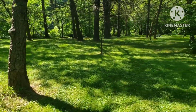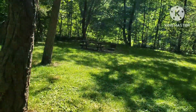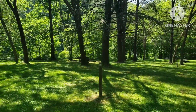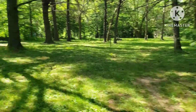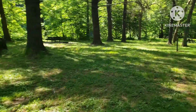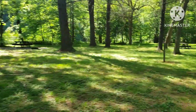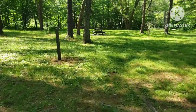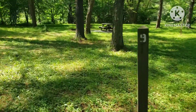Here we are, going back towards the bathrooms. Campsite number 10. Again, you know, picnic table, fire ring, etc. There's number 9, 8, 7, etc. They pretty much just line this open area. Every so often, one of them will have a trail that heads down towards the water. Number 9, right here.